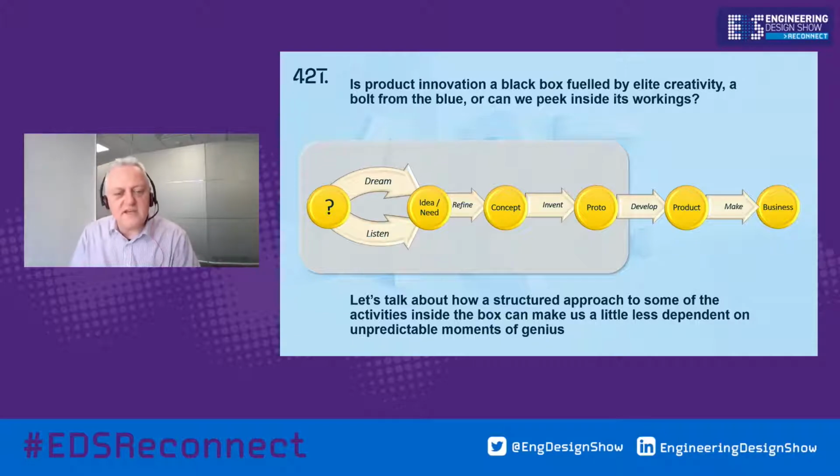you can try to refine those needs, which is the next step I've highlighted, to do the workshops or whatever the activities are that will allow you to get from here's kind of the idea to here is a specific product concept. Now, that product concept may not be realizable today. There may be an inventive step needed, and that's why I've shown an invent step, which ultimately gets you to the point of having a working prototype.